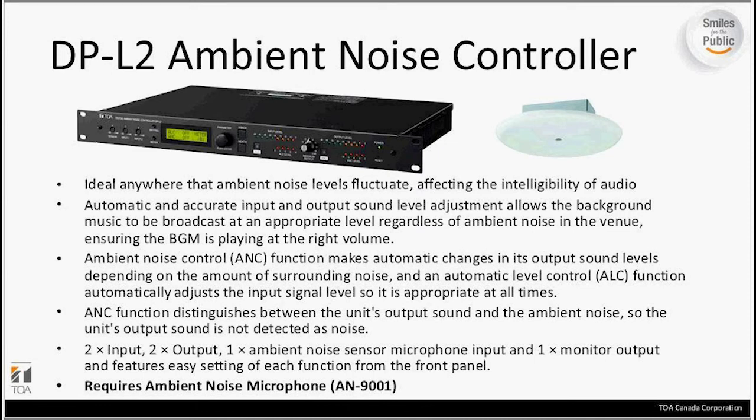So what this will allow you to do is automatically detect the ambient noise levels in the space and adjust the system's gain levels to be appropriate, so that everybody will get an intelligible sound no matter what the actual ambient noise level is in the space. So this is ideal anywhere that ambient noise levels fluctuate, affecting the intelligibility of the audio, so that you can make sure that your message, your audio, is getting through the way that it's supposed to, rather than getting drowned out by the amount of noise in the space.